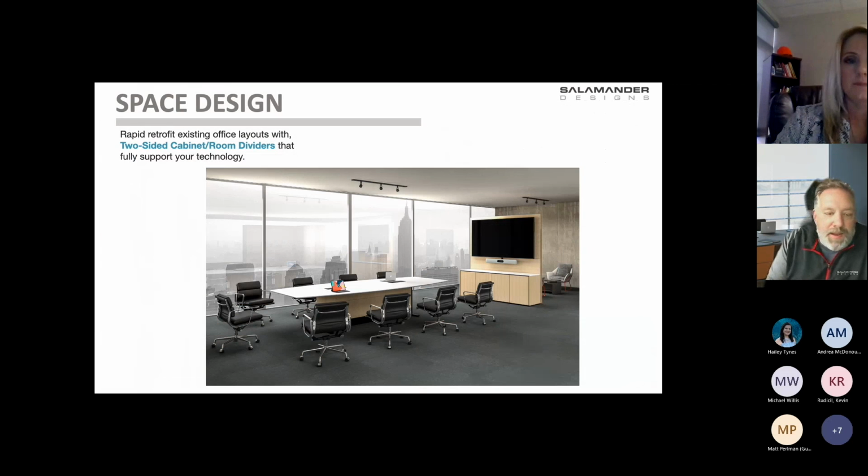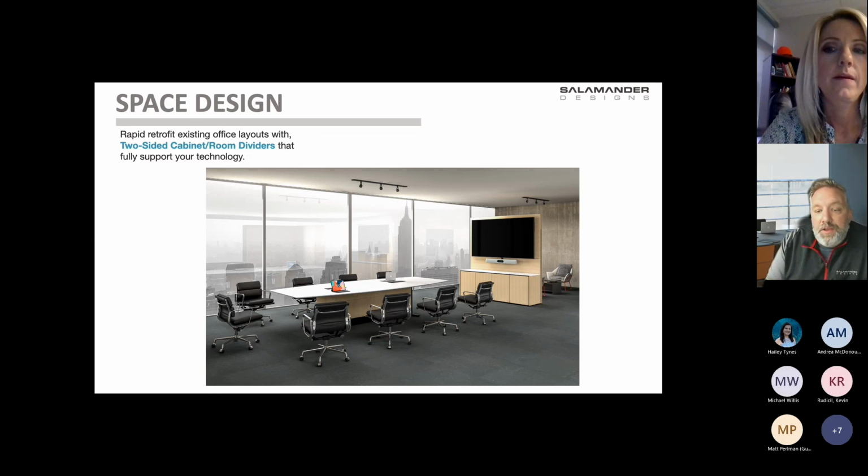A Salamander conference room goes together very easily. You avoid construction costs. You avoid a lot of the issues with working with lots of different trades in order to get the design and the technology in, because we really understand both of those. So we can work with the design on the finishes and things of that nature while we're also working with AV on everything from the type of TV, the speaker, the camera, and all the connections that are needed to make sure that everything ships in a way that goes together very seamlessly on the job site.